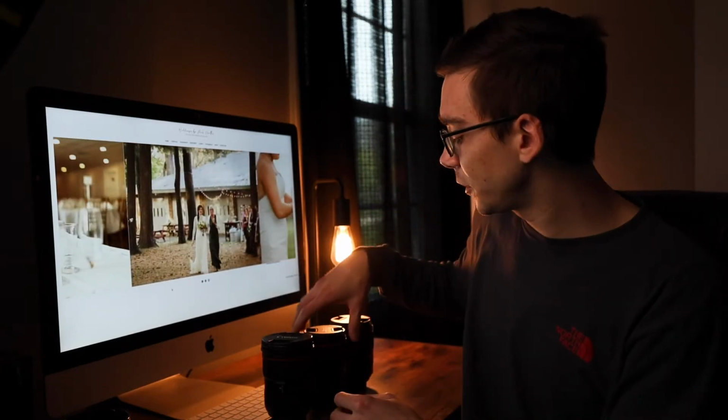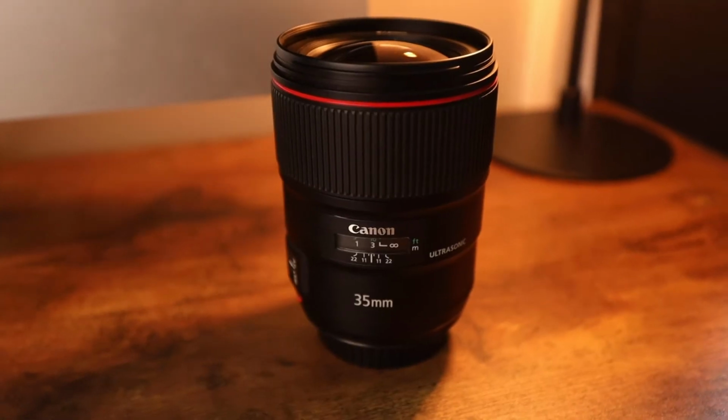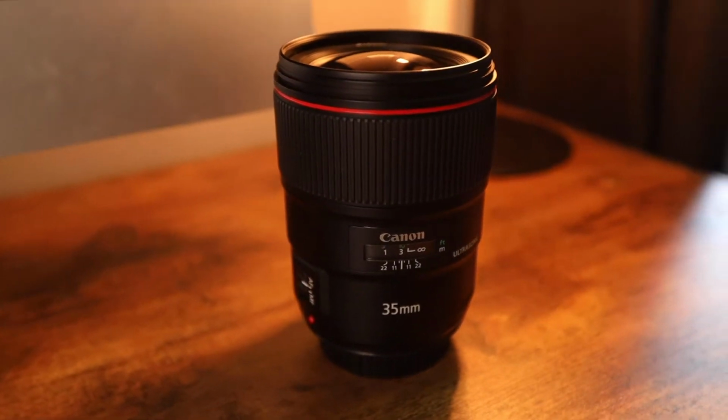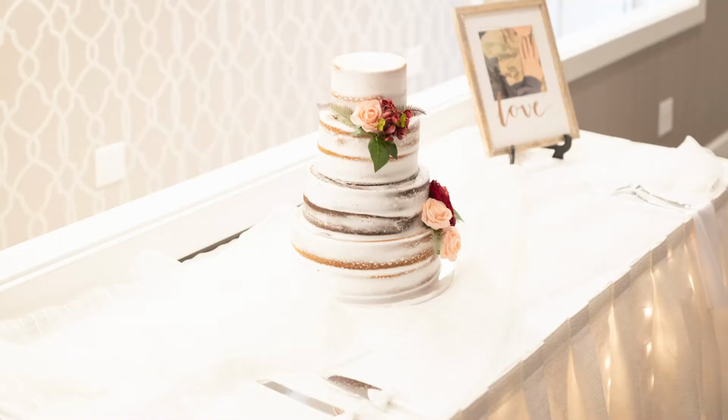Coming in at number 2 for my top 3 favorite lenses is the Canon 35 1.4. Now this lens is absolutely amazing. The bokeh at 1.4, so creamy, so beautiful. One of my favorite lenses to use for portraits. I also use it a lot for detail shots of the reception. I also use it for detail shots of the groomsmen and bridesmaids getting ready, and also the bride's dress.